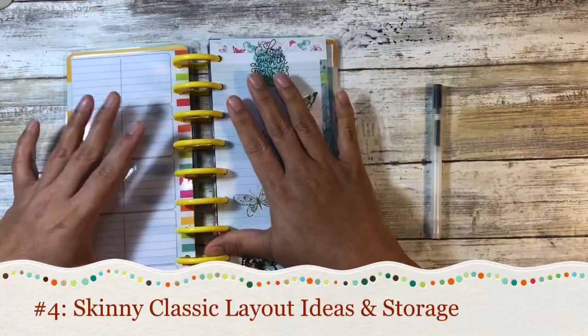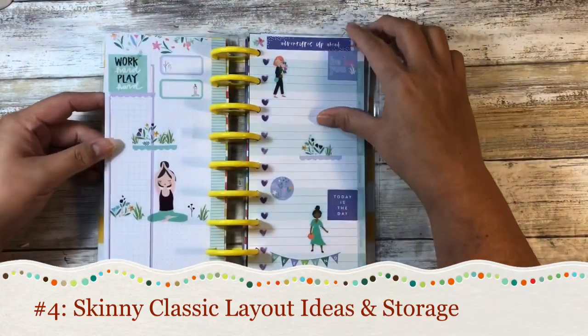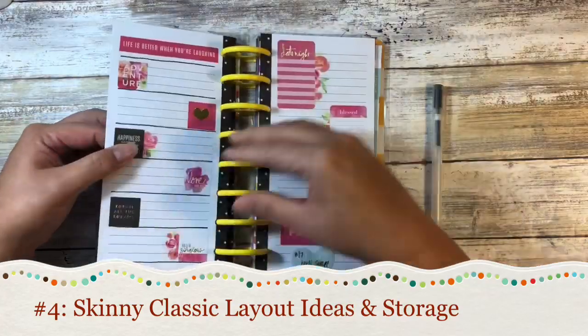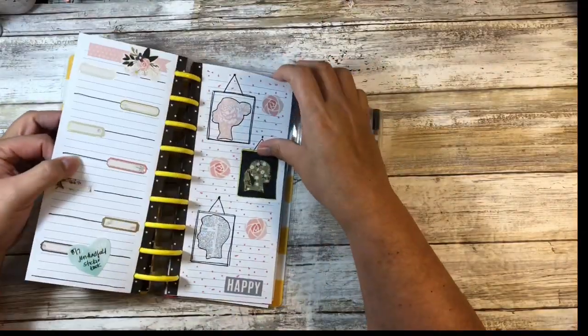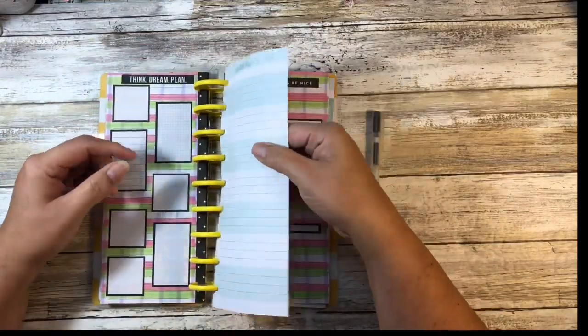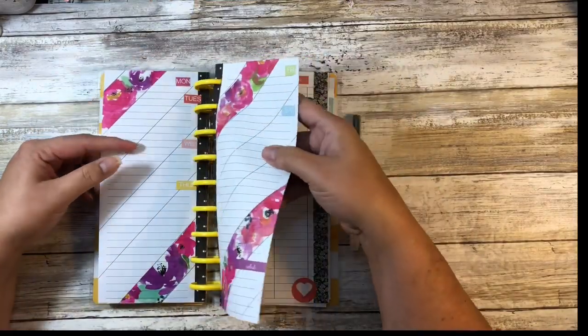And so this entire little beauty here is actually all of the layout videos that I've done, where I try to test out the different paper that I have and see how I can use lined paper, graphed paper, paper that doesn't match, and see if I can turn it into a usable and functional layout. And so this warehouses that.